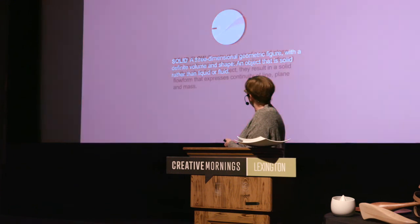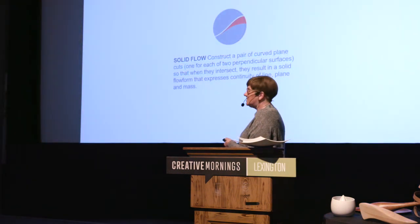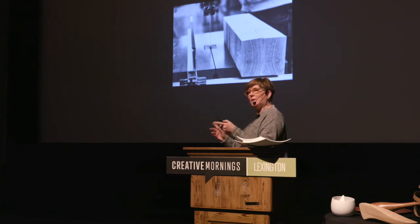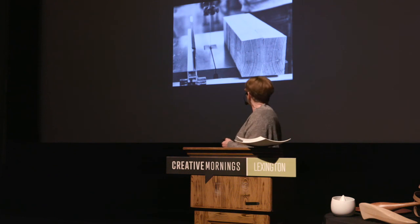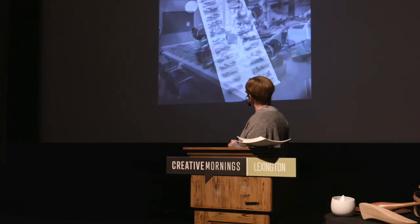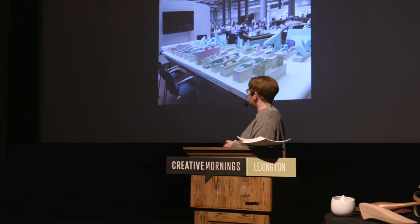So then we moved into the solid world, and we started with solid flow, remember the matrix? And all of the solid projects started out with the blank, remember the foam blank? Now we moved to a wood blank. So this blank also had to be pure, right? They had to get that right. And they had to do scaled prototypes and multiple iterations before they landed and worked on the actual blank they had made in the workshop.